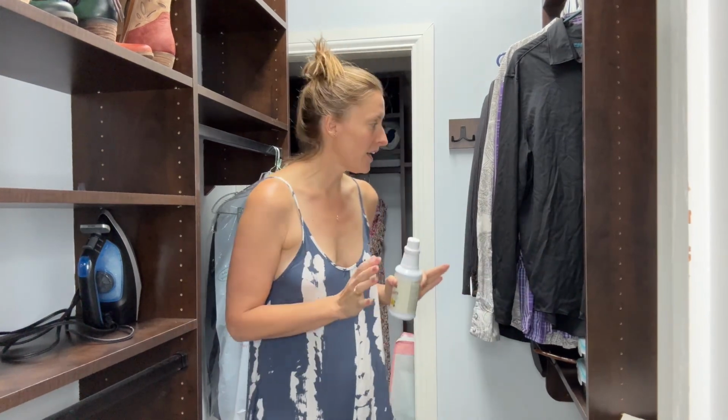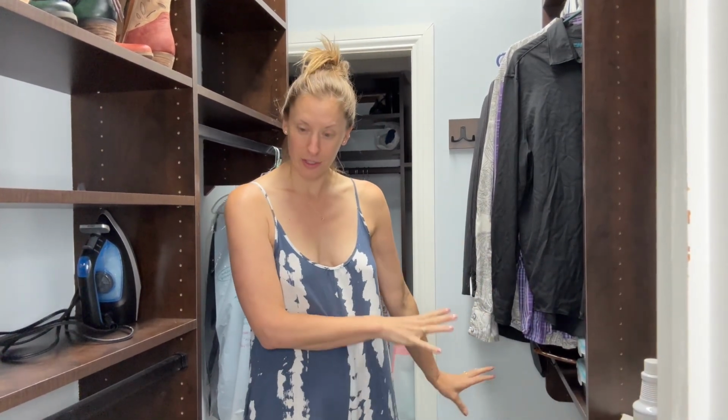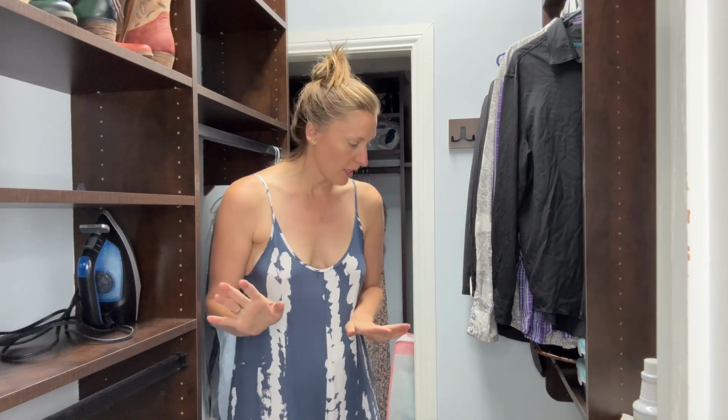Hi guys. All right, welcome to my closet. So my goal is to get the 1, 2, 3 things of clothing, piles and bags from travel onto the shelves. It's not gonna get organized this morning. I'll do that later.